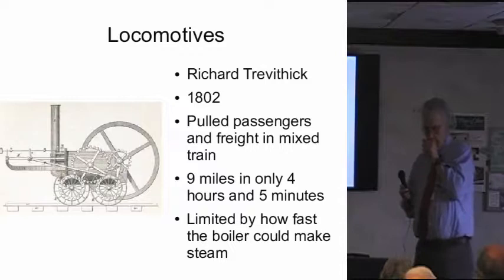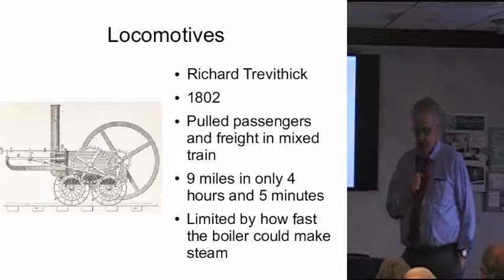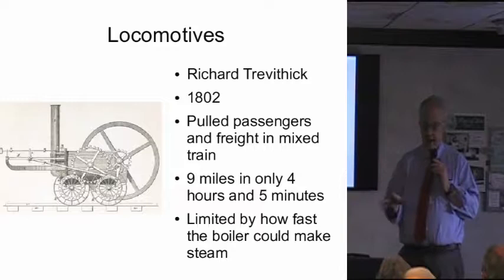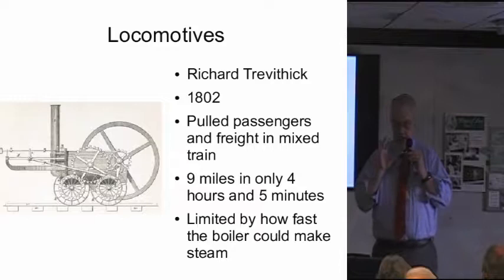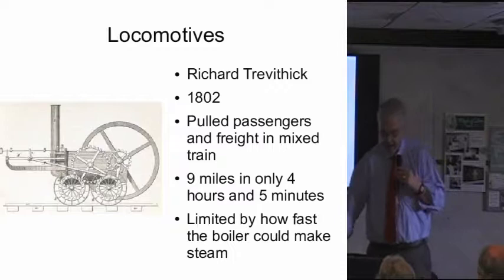Well, we found out how to stop our train. Now let's find out how to pull it. 1802, a fellow by the name of Richard Trevithick in Great Britain discovered that he could put a steam engine on wheels, connect them, and use it as a locomotive. I'm going to try very hard today to say engine when I mean a motor kind of device, and locomotive when I mean a vehicle that pulls. I may slip because we typically say engine when we mean locomotive, but I'll try.